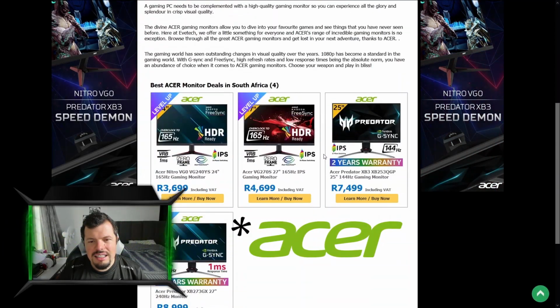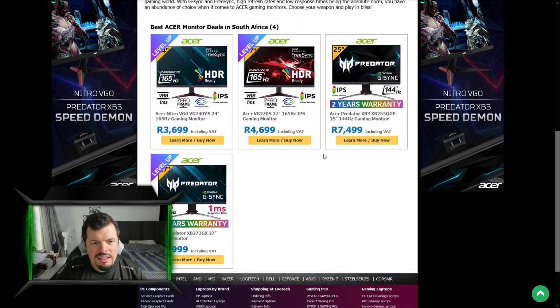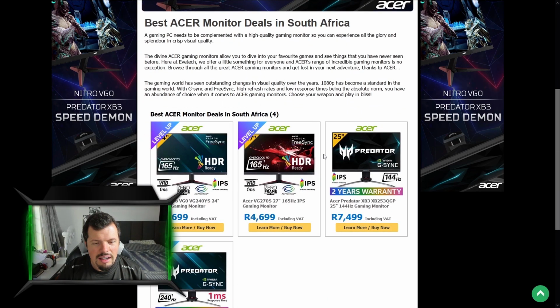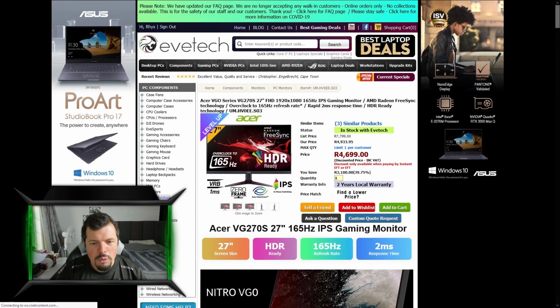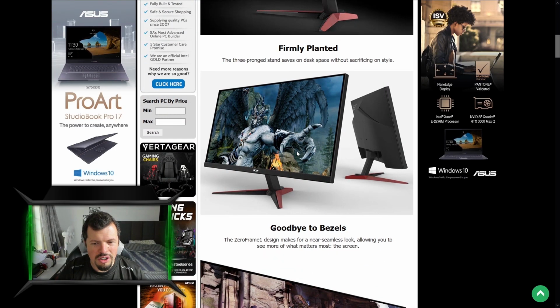And then at number 1, it's the Evetech monitors. They've just gone and done it crazy as we extend these specials periods. You can buy a 27-inch 165 Hz monitor with a 2 millisecond response time for 4,699 rand. That's what a lot of 24-inch 144s go for.